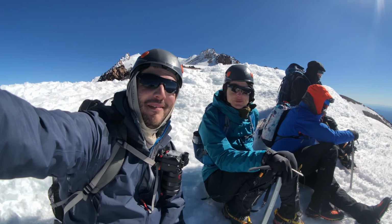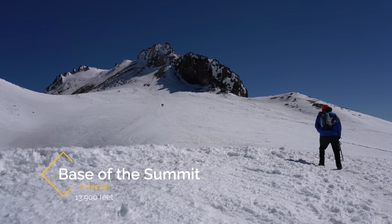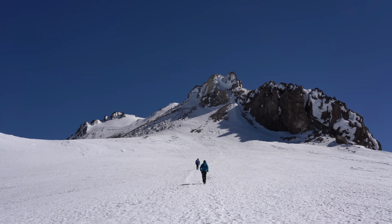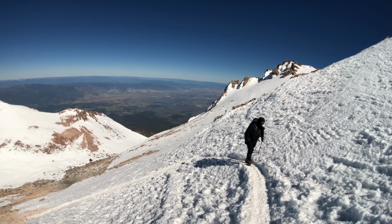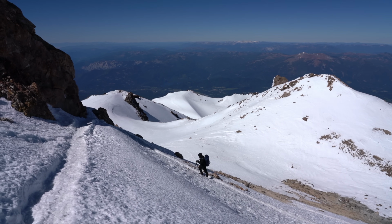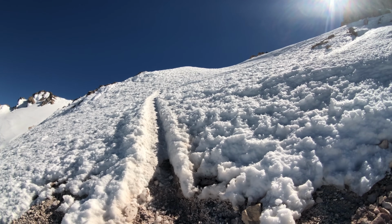Next stop, summit. After cresting Misery Hill, you'll finally see the summit in view. Hopefully it's not like when we went, where we had 30-mile-an-hour winds and it was crazy to get across to the base of the summit. From there, it's a short push up switchbacks to get to the rocky crag that is the Mt Shasta summit.